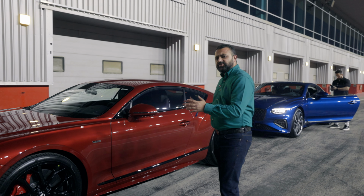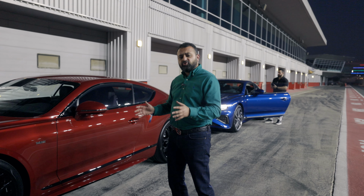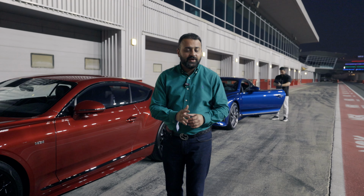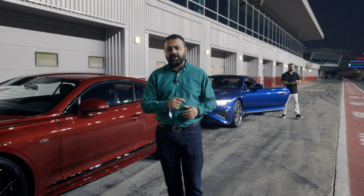The weight bias on this car is 49 to 51. That means it's almost equally balanced out. It has an all-wheel drive system. It has rear wheel steering as well. So that means it's going to do pretty well on the track when we take it there.